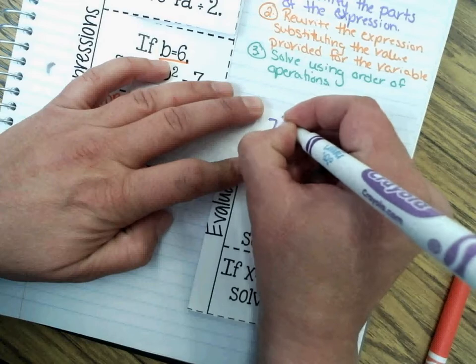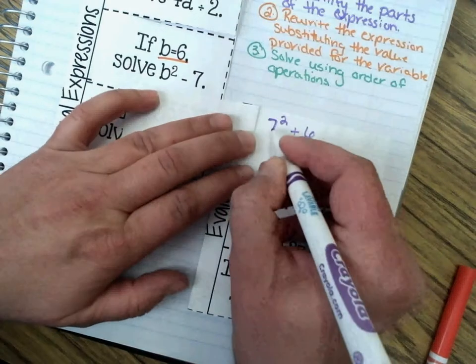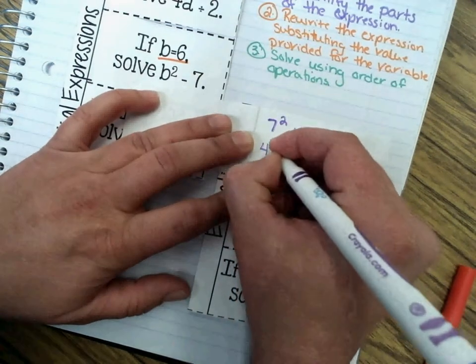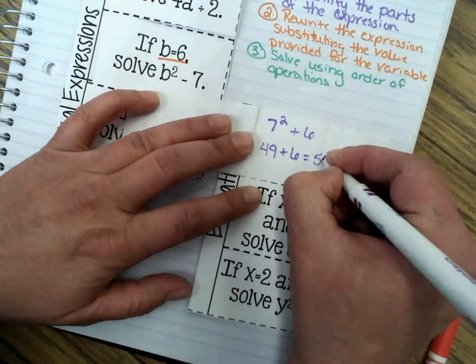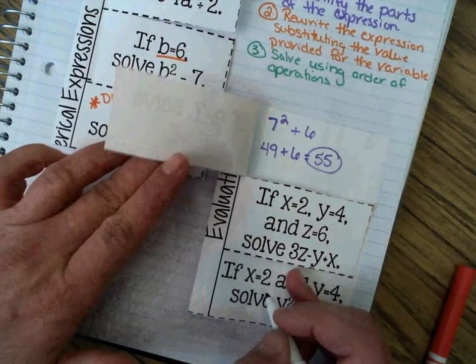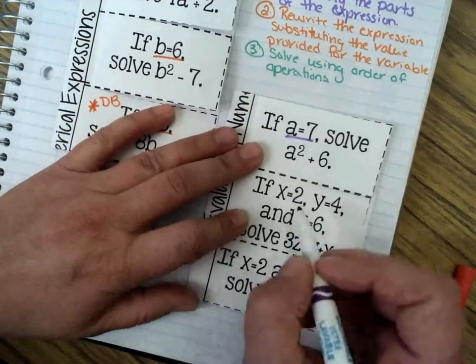So I've got 7 to the power of 2 plus 6. Well, 7 times 7, if I know my multiplication facts, is 49. So now I've got 49 plus 6, which gives me 55. Whoops, I should have written that down here. Okay, so the value of my expression is 55 if a equals 7.